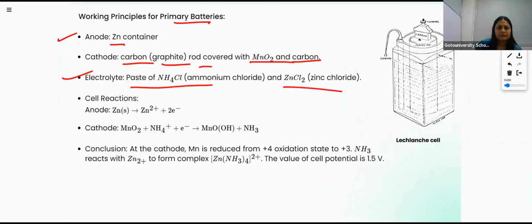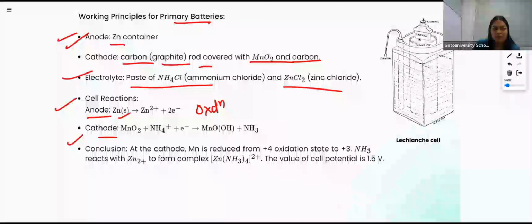All right, the cell reactions taking place at anode and cathode. This reaction is oxidation, that means zinc is getting oxidized at the anode, that is, loss of electrons. And at the cathode, manganese is gaining electrons, so it is showing a reduction reaction.